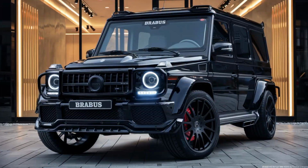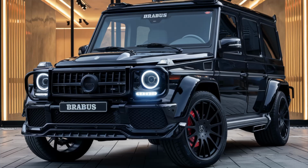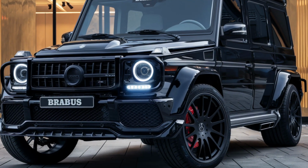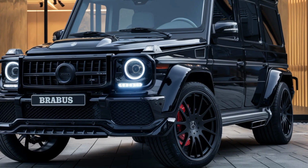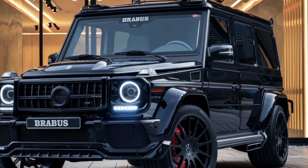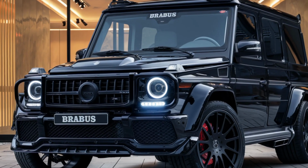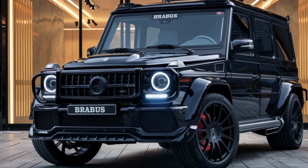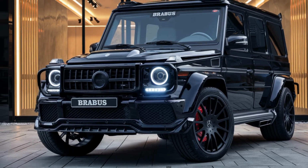The 9-speed automatic transmission ensures smooth and lightning-fast gear shifts, delivering performance, comfort, and raw power all in one package. Owning a Brabus G-Wagon is a dream for many, but it comes at a hefty price. The starting price of this beast is around $500,000, and with customization, it can go even higher.